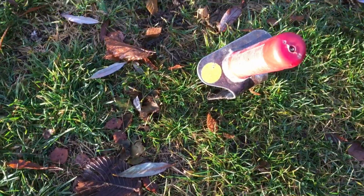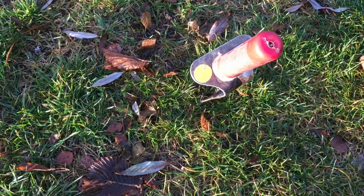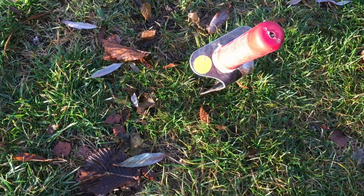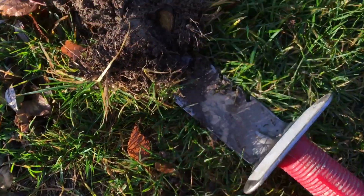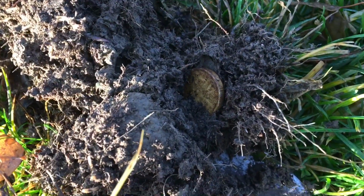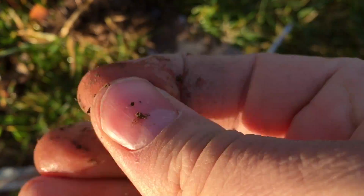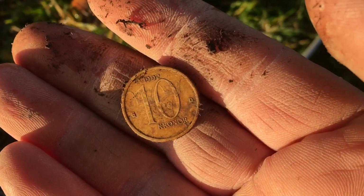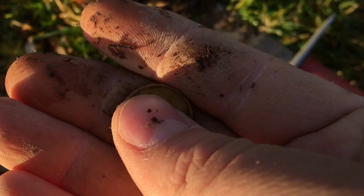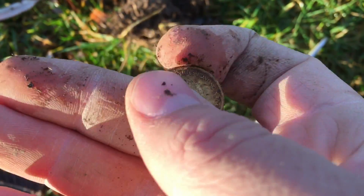Okay, I told myself not to dig signals that were on the ground and gave a really good signal. And this one is on the ground and it's a really good signal, because the last signals have been bottle tops. But this one feels different. Look at this. This is what I want to find. This is like a 10 kroner. It's like a 1 pound coin, or well, a little bit more than $1. So great.